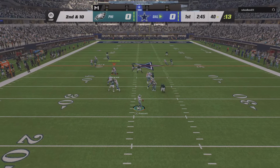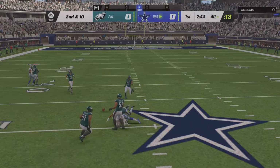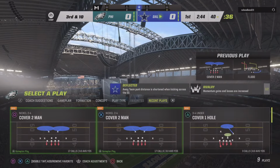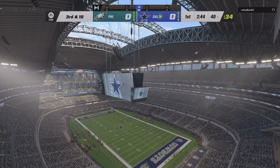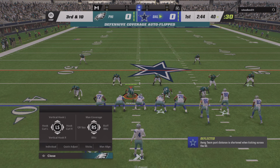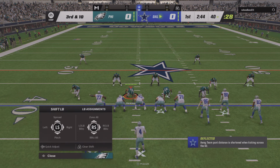Prescott. Throwing over the middle, and it's incomplete. Normally, he's pretty reliable. He usually catches what's thrown to him. On that play, he simply dropped it. An incomplete pass on 2nd down. It muddles things a little bit here. This is 3rd and 10.